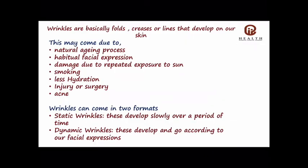So basically, wrinkles are the folds, creases or lines that develop on our skin, particularly over the face, hands and feet and over the joint areas. This may come due to the natural aging process, habitual facial expressions, damage due to repeated exposure to the sun, smoking, less hydration, injuries or surgeries, and acne. Wrinkles can come in two formats. One is called static wrinkles, another is called dynamic wrinkles. The dynamic wrinkles usually develop and go according to our facial expressions, whereas the static wrinkles develop slowly over a period of time and stay there.